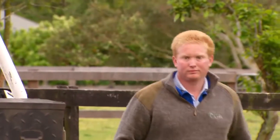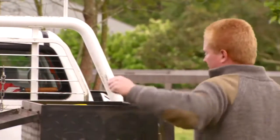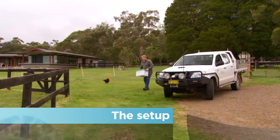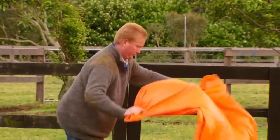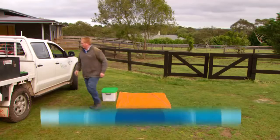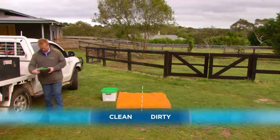If you've assessed the situation as high risk, such as a suspected Hendra virus case, then you're going to need to use full PPE and follow these steps to protect yourself and other animals from infection. Place a tarp on the ground between you and the animal. The dirty side of the tarp is the animal. The clean is the side you're on.